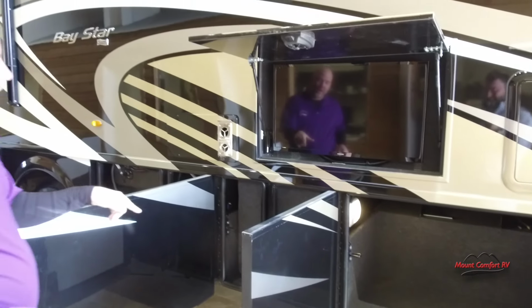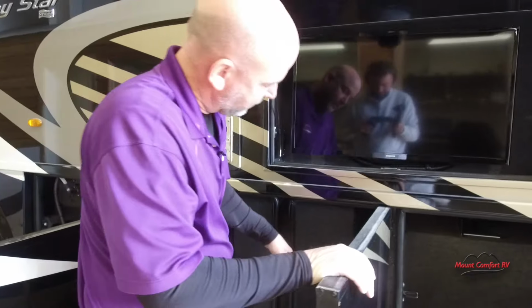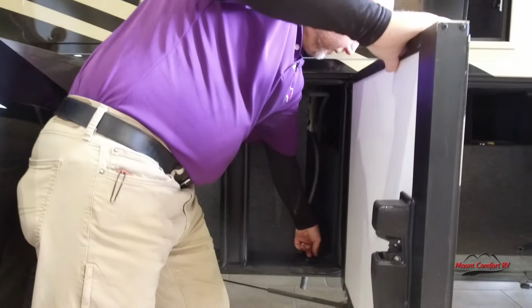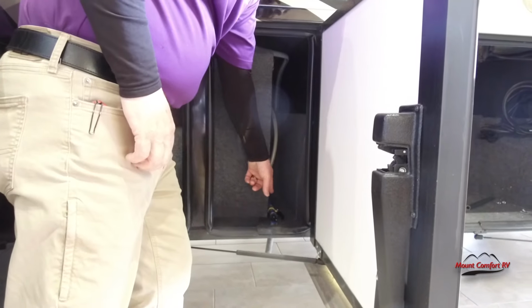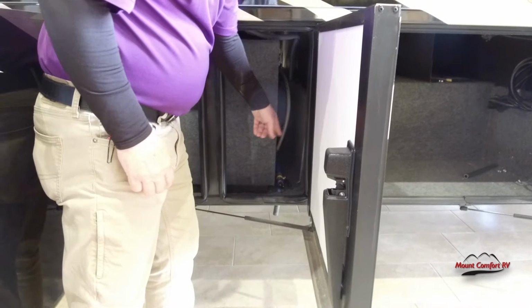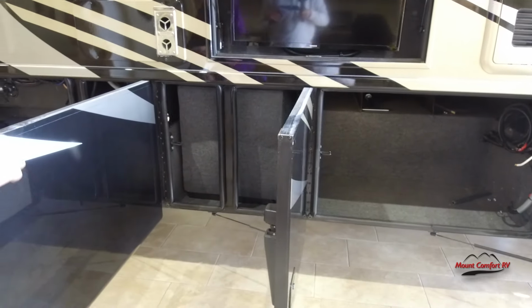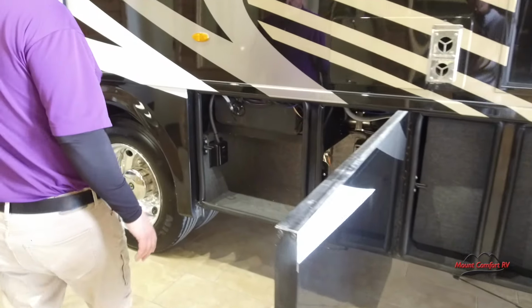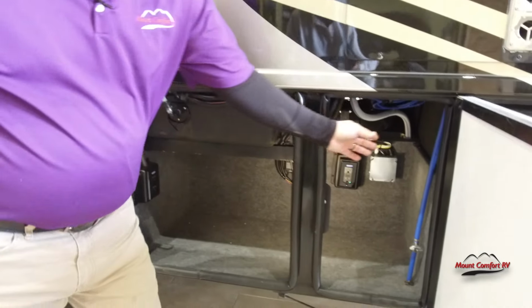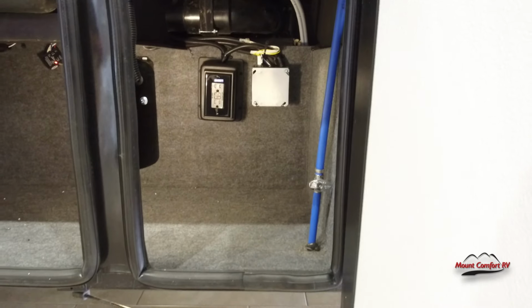All right. One thing I like as an RVer is my freshwater tank is hard to get to. This one's really easy to get to, not the tank itself, but the drain for it. So when you're done and you've got water remaining in your tank and you just want to drain that out onto the ground, that's a really easy lever to flip there. I like the placement on that. If we come back another bay, we also have our low point drain. This drains the remaining water in the lines. And again, that's super easy to get to.